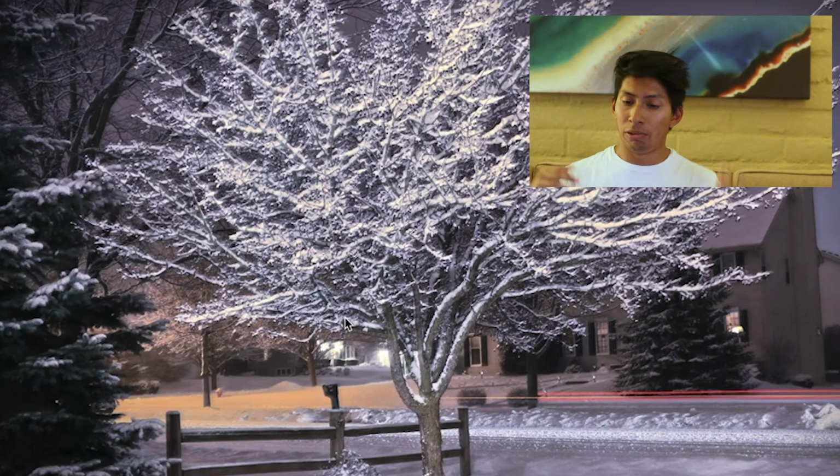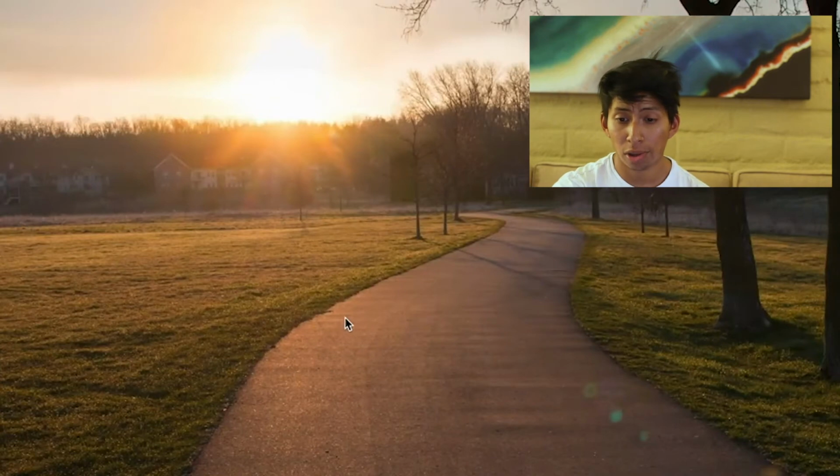But I literally went through different weathers. I went through rain. I went through snow. I went through sunny days and the cold days. And this right here is one of the cold days when I think it first snowed, because you get all the snow on the trees, and then this was a long exposure because it was at night, so you also got the car passing too, which is pretty cool. This was also another sunrise, pretty cool.